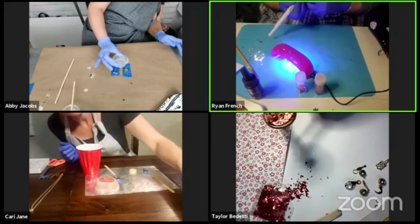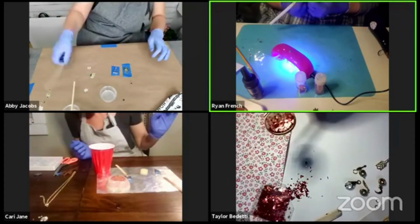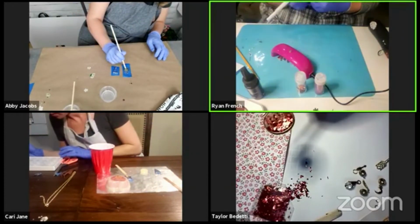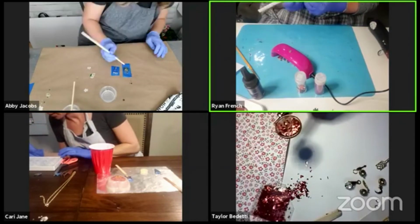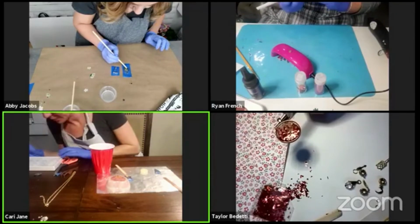One of mine. So weird. I didn't put it away.